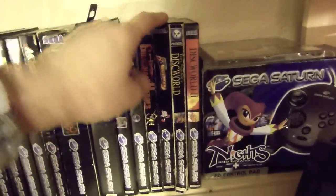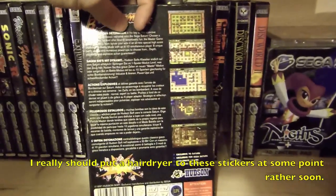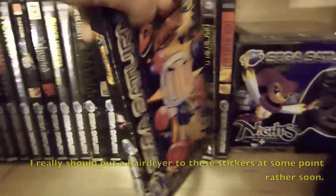Speaking of multiplayer, Bomberman, really good version. Some people think this is the best version. I'm not sure personally. I actually prefer the Mega Drive one.